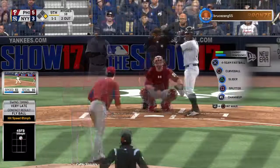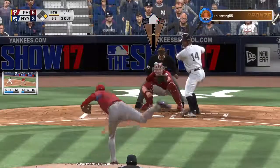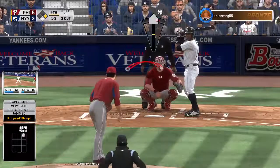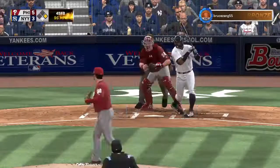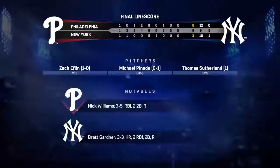It's 1-1. Oh, that's one he's going to want back right there. A fastball right in your wheelhouse, and you foul it. Fouled off again, and now he's in a 1-2 hole. Has them down to their final strike. Here it comes. And he strikes him out to end it here.